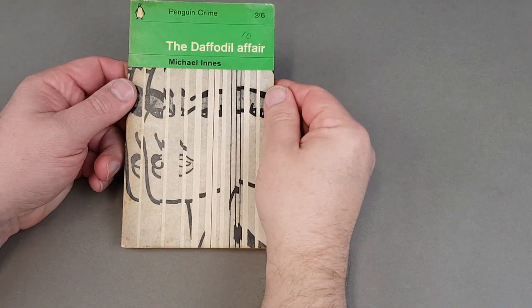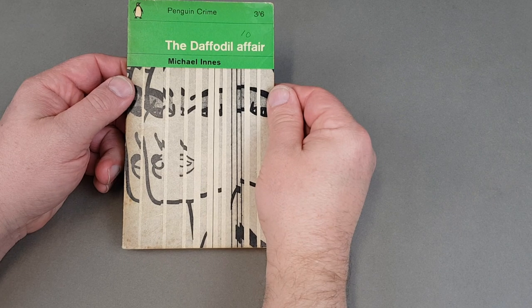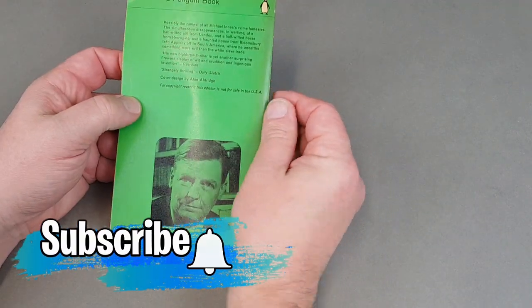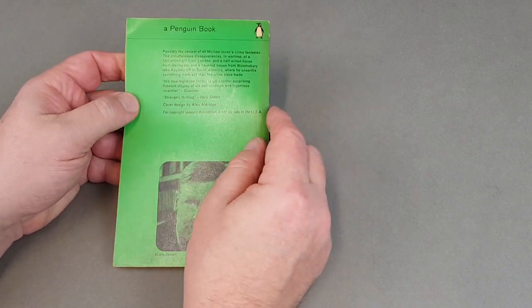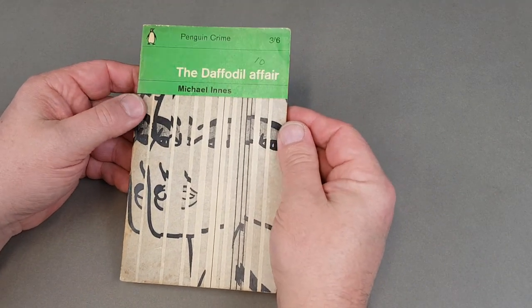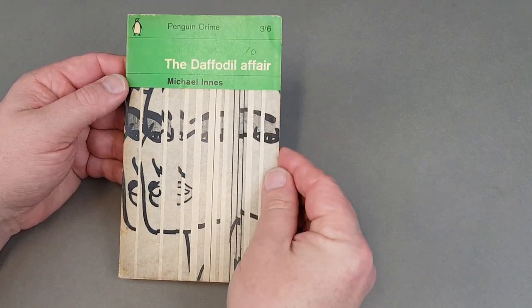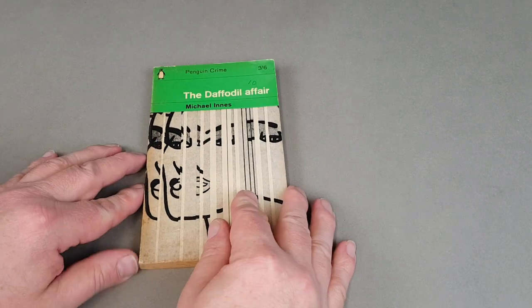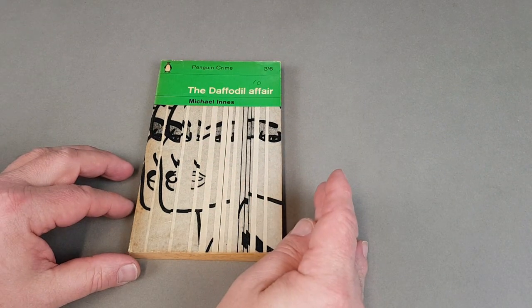Okay, so we'll start off with this crime title here, Michael Innes, or Innes, The Daffodil Affair. And if the cover designers are mentioned, like this one here, Alan Aldridge, I will mention that as we go through these. Actually quite a nice sort of cover design, almost like Venetian blinds, isn't it? Using the famous Marber grid there.